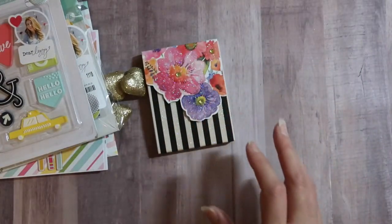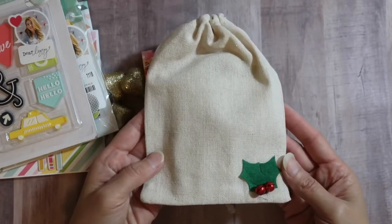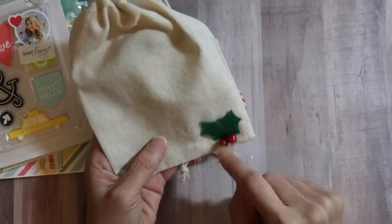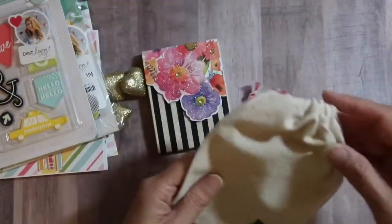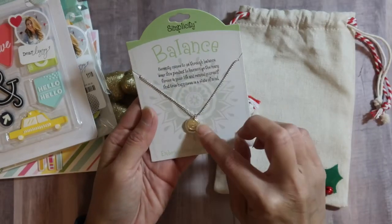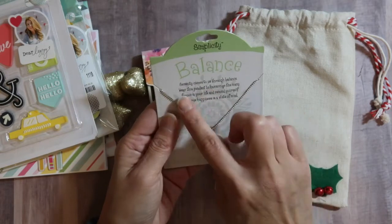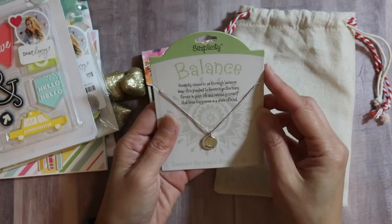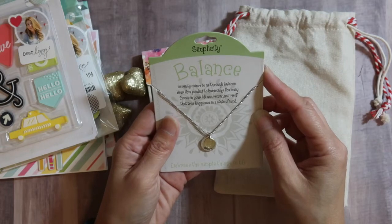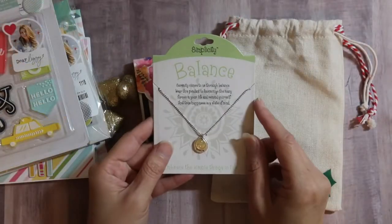And she also sent this really cute canvas bag. It has the holly and these jingle bells at the bottom. And inside, she has this sweet necklace and it says balance. And it says serenity comes to us through balance. Wear this pendant to harmonize the many forces in your life and remind yourself that true happiness is a state of mind. So this is so super sweet.